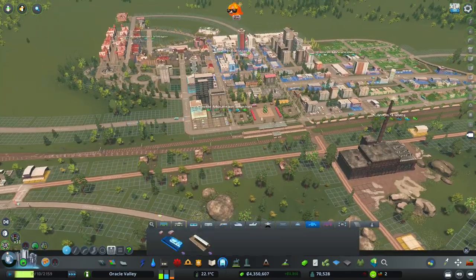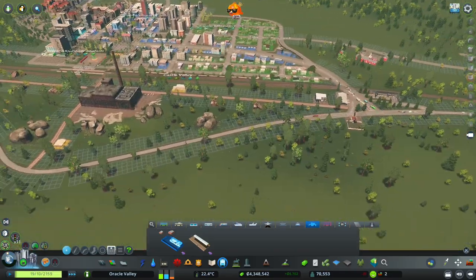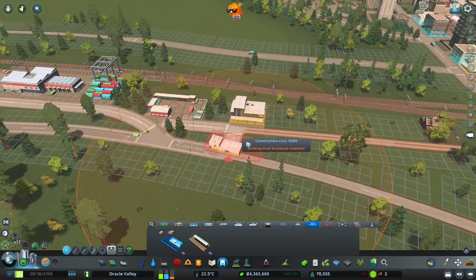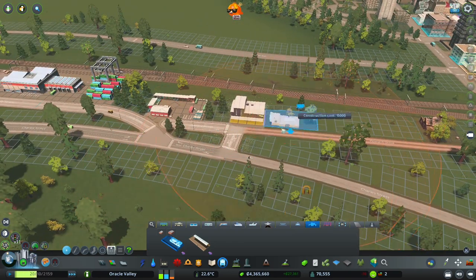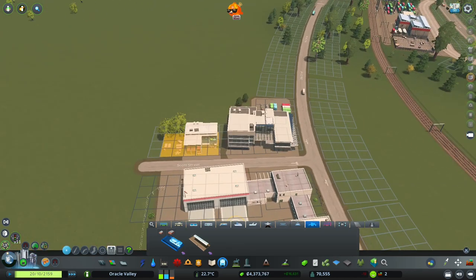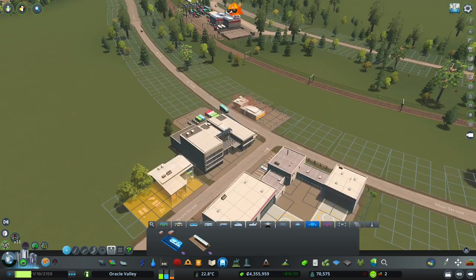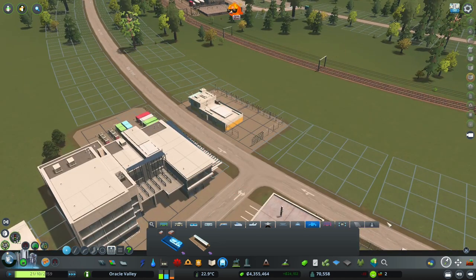All right, something I forgot to add was a taxi depot. I think that would be really necessary out here. So I'm thinking that maybe a taxi depot would be good out kind of in these areas. Maybe we add it all the way out over here. It's not a bad place for it. There we go. Pull it back off the road a little bit.